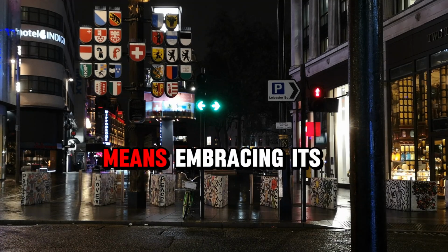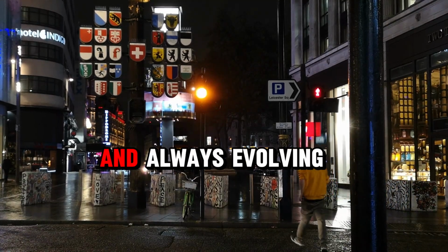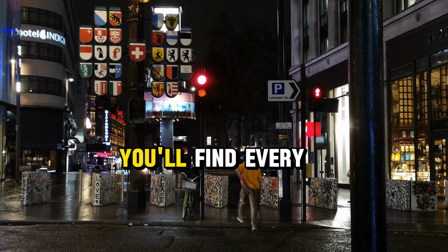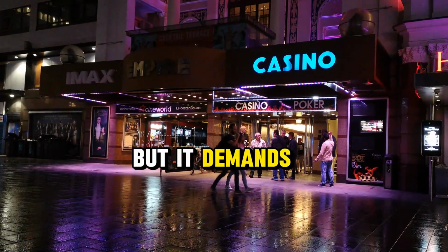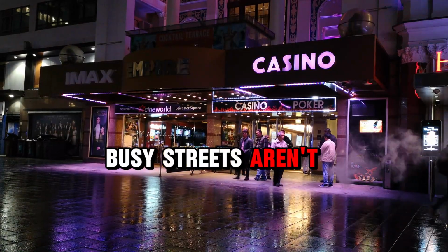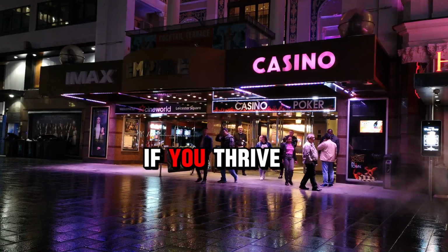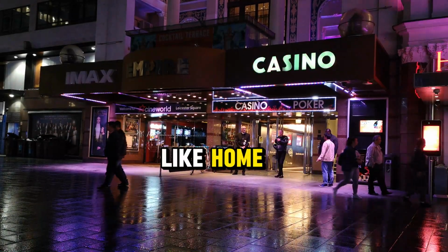Living in London means embracing its pace. It's fast, diverse, and always evolving. You'll find every cuisine, every culture, and endless opportunities to explore. But it demands resilience. High costs and busy streets aren't for everyone. If you thrive in a city that never sleeps, London will feel like home.